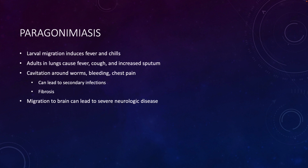And one of the things to remember when you're thinking about these parasites that potentially could be burrowing through the body is it's not like they have a map telling them where to go. So sometimes they go places that maybe they didn't intend to go, like the brain, and that can cause severe neurologic disease.